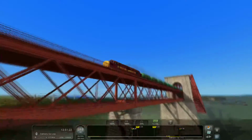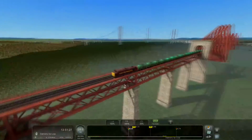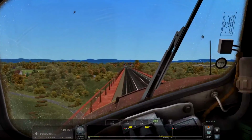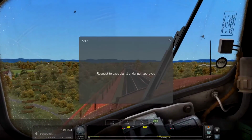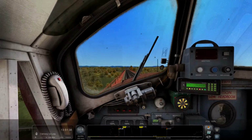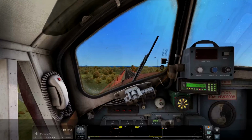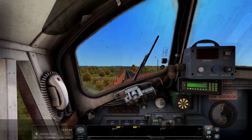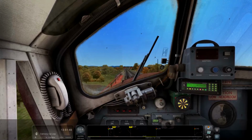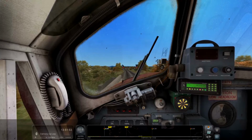Even this bit's really cool. That's something I've not really done in Train Sim. Approved, so we're just going to go ahead and go through it. And we are stopping here, so I better power down. Get ready to stop.